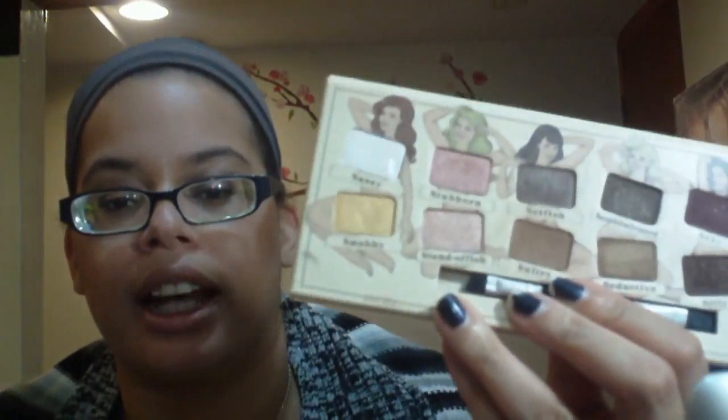But I think to do whole looks, it's not the palette that I had in mind. But it does work really good, like I said, if you just want a wash of a single color. This is a good palette for that. A single color and a highlight, or an accent color, sure.